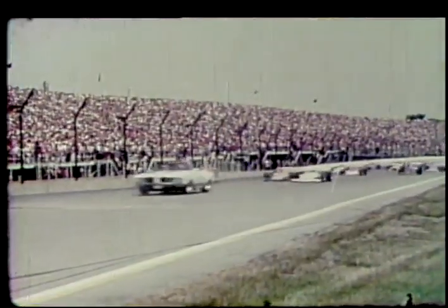Cars begin to roll. The first row, the second row, the third row and fourth row. All the machines are moving, except one. A.J. Foyt's engine won't start. The field moves down the main straightaway for the pace lap, and Foyt is still not started.